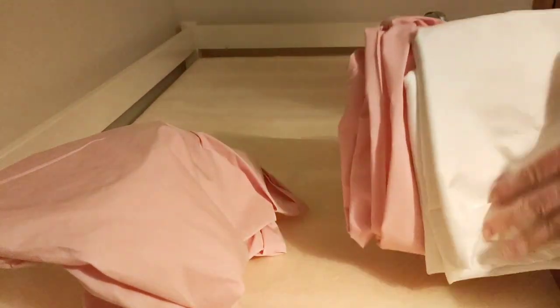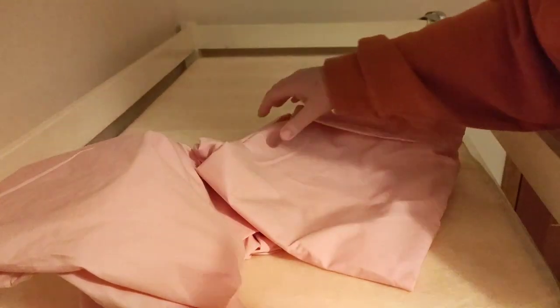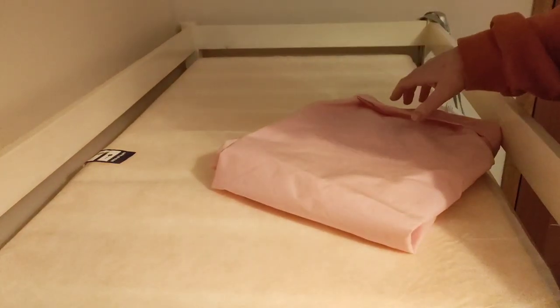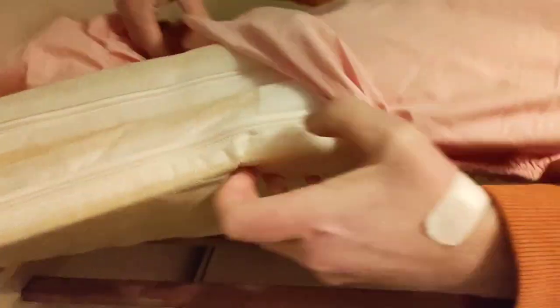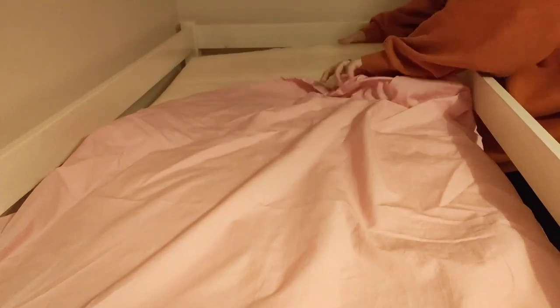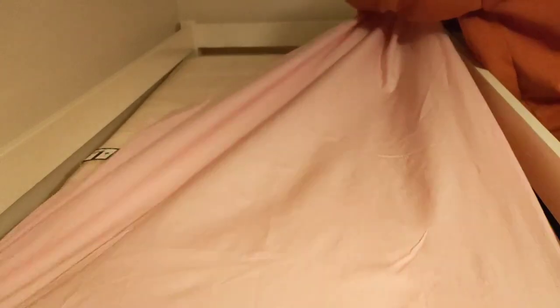There we go. So everything has been washed and ironed. Now get the sheet on and see if I put it on around both of the mattresses on this bed. I have no idea. I wonder if it's just because I had a spare one. Oh no, I better only put over one.